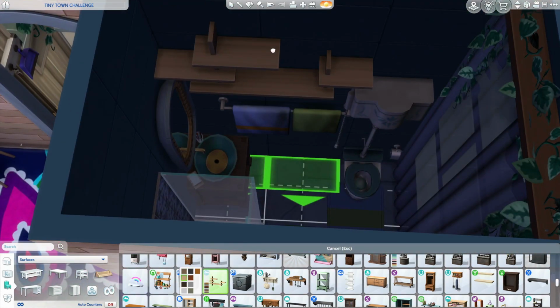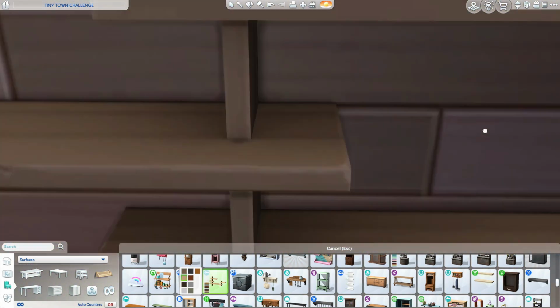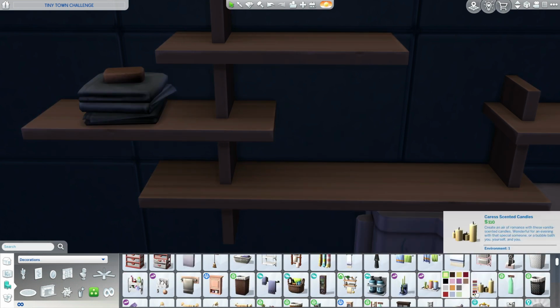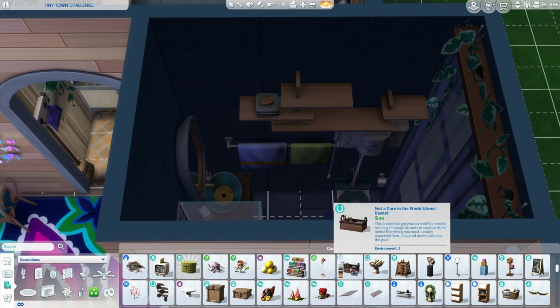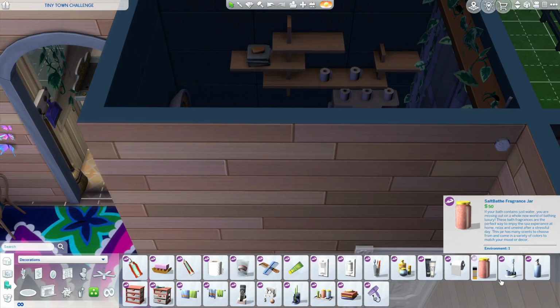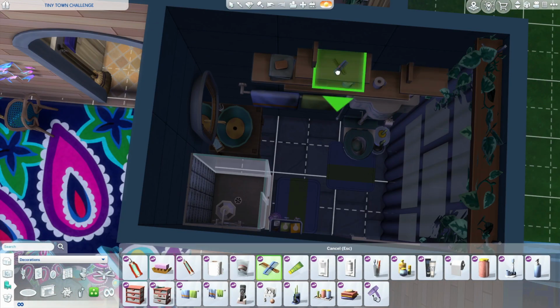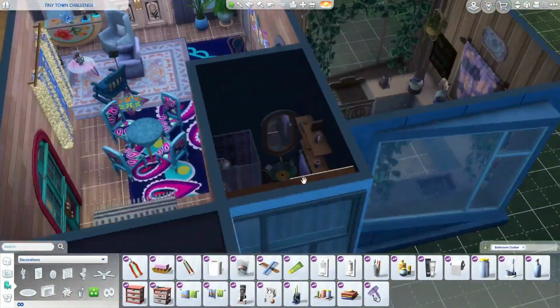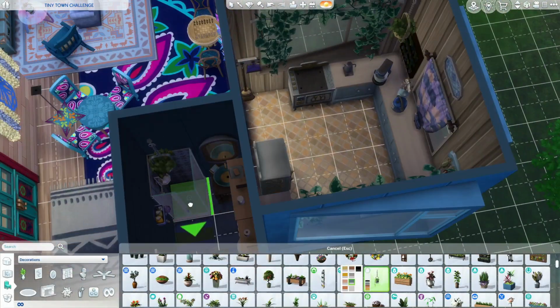and create a Sim. But I put some shelves up on the wall, and I like those shelves. They're from Snowy Escape, but they're really neat. They look very modern, but because they're wood tone, they actually go really well with this decor style, I guess.